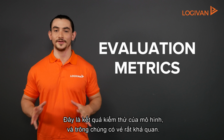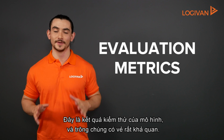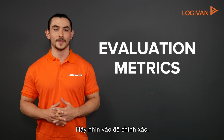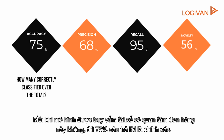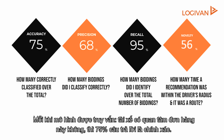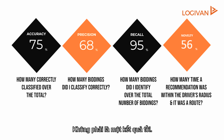I do not want to bother you with evaluation metrics too much, but I just want to tell you that they look really good. Let's take accuracy, for example. Every time we answer the question, is this driver similar to this order? How many times did we get it right? 75% of the time. This is really good for a recommender system.